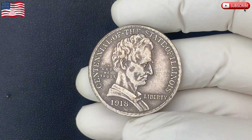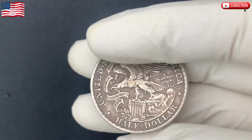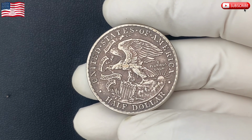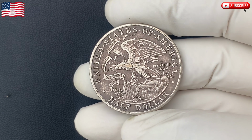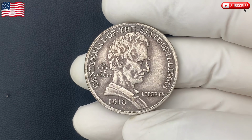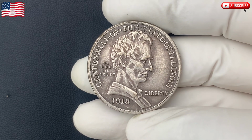A coin in poor or average condition is typically worth only a few dollars, sometimes just a bit more than face value. However, when you move into the realm of coins in excellent condition, the price starts to climb rapidly. For a 1918 Liberty half-dollar in good condition, you might expect to pay anywhere from $20 to $50, depending on the mint mark and quality.